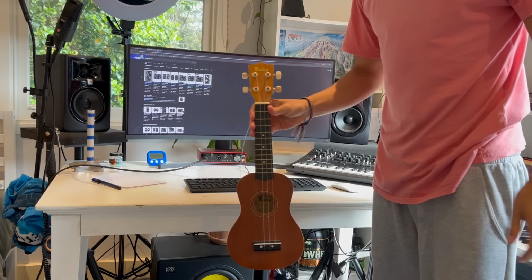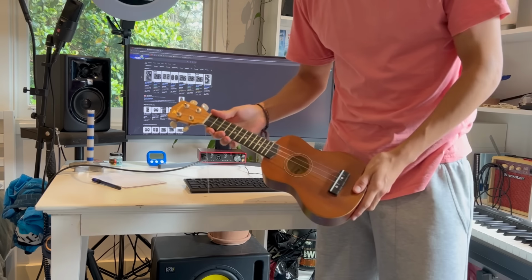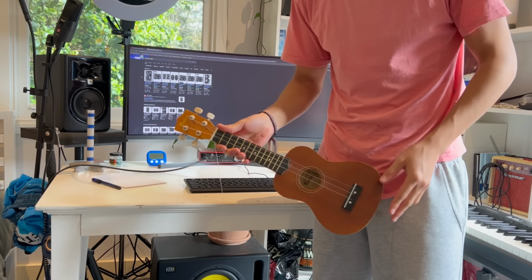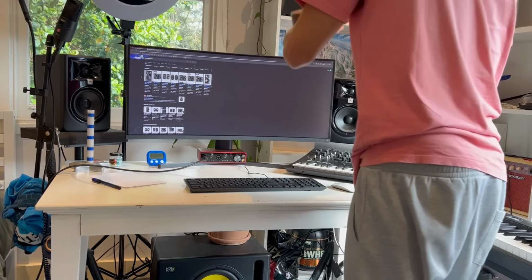Got my trusty ukulele. This thing has been with me on multiple trips. I bought it off Amazon for like 30 bucks. It came with me to Europe in 2022, and then it came with me to Central and South America and Japan. So this thing has been everywhere. I love taking it with me because I can play music on the go.